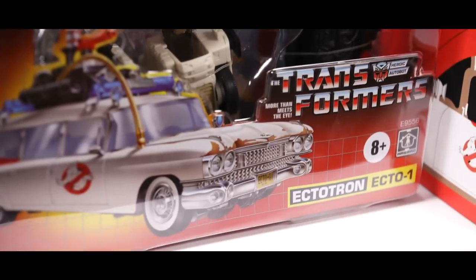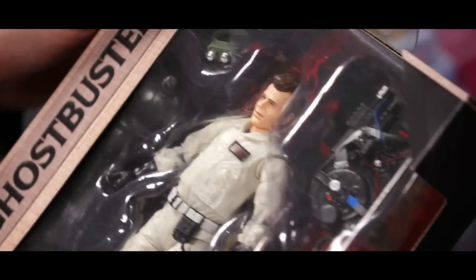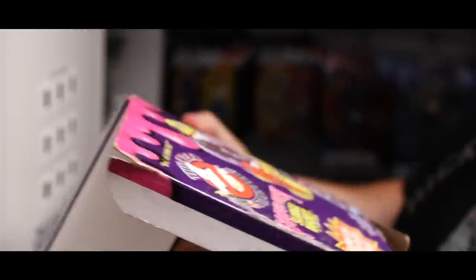Obviously, lines like Ghostbusters are always going to be a little bit smaller than Star Wars and that, but G.I. Joe's really taken off. Power Rangers, if it's Mighty Morphin, it does incredibly well. Listen, we're going to have a look around, Nick, see what we can find. No worries. Hopefully be able to buy a few bits, have a few deals.